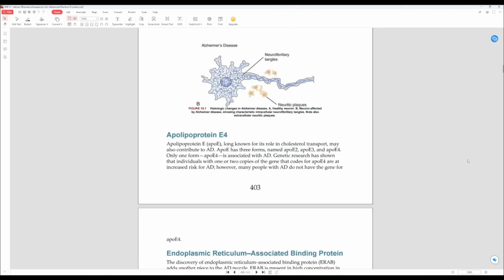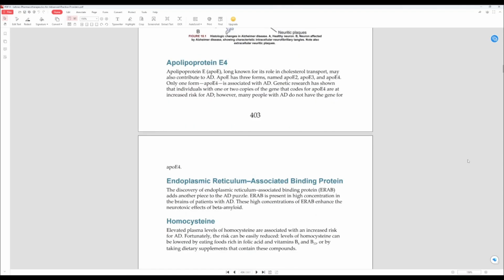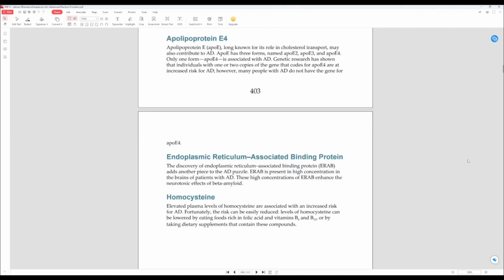Apolipoprotein E4. Apolipoprotein E, long known for its role in cholesterol transport, may also contribute to AD. ApoE has three forms, named ApoE2, ApoE3, and ApoE4. Only one form, ApoE4, is associated with AD. Genetic research has shown that individuals with one or two copies of the gene that codes for ApoE4 are at increased risk for AD. However, many people with AD don't have the gene for ApoE4.